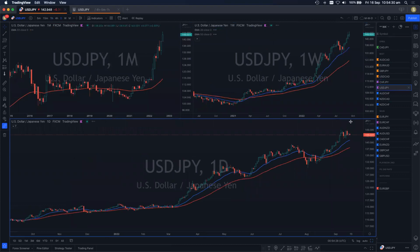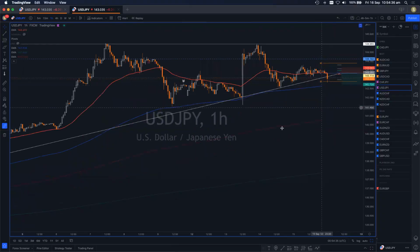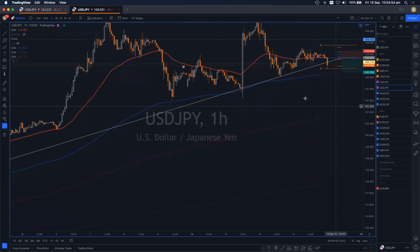Dollar yen, similar kind of thing. Dollar's been strong as the yen's been gaining strength, so that has been struggling to break down as well. I've had this trend line in here for a while. It's not the strongest, but it seems to be respected. Finally broken through it this hour. So maybe we'll get a breakdown retest of the 1 hour 50 and this trend line.